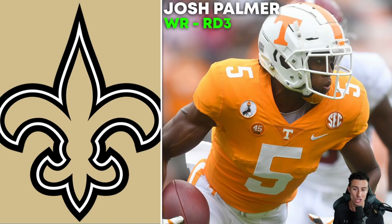Josh Palmer does a good job downfield fighting off a defender, tracking the ball. He can do more than just downfield as well. I just really like him in a Jameis Winston type offense. So I love that fit. He's getting a lot of buzz. Could sneak in that round 3 range. I would just really like him for the Saints. I think it's a fantastic fit.